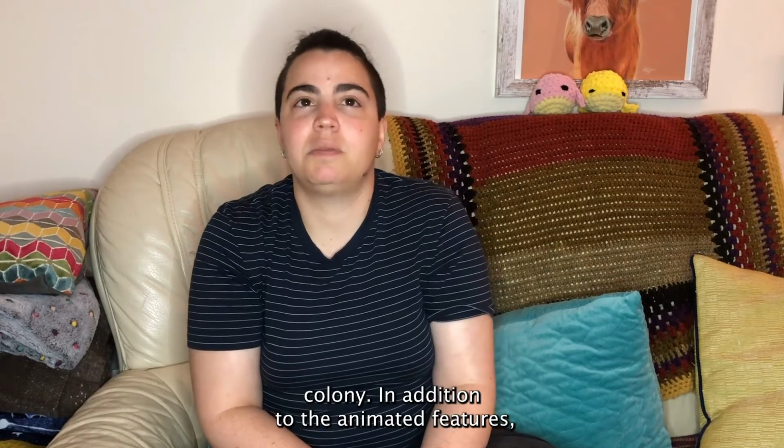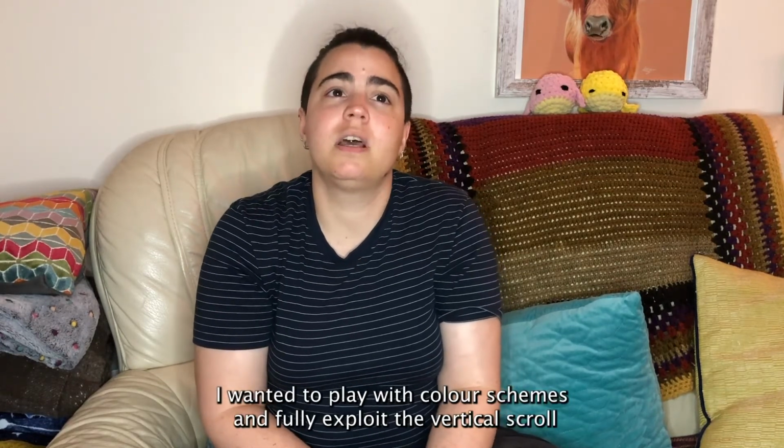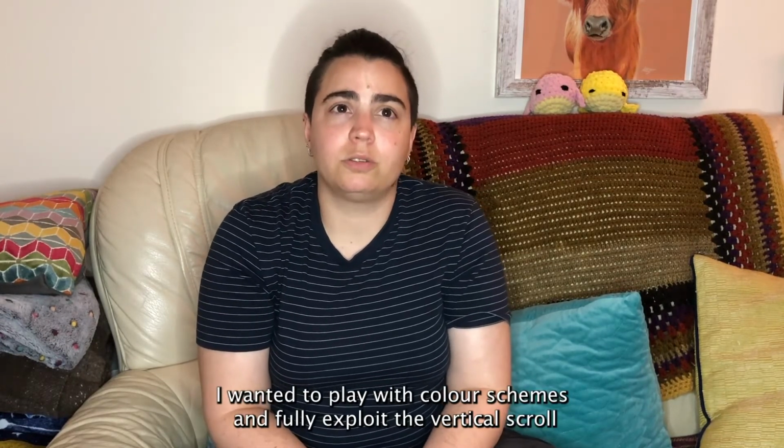In addition to the animated features, I wanted to play with color schemes and fully exploit the vertical scroll format widely available to digital devices.